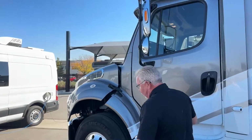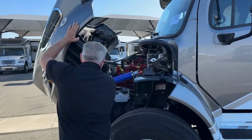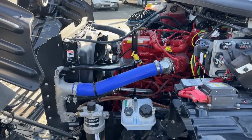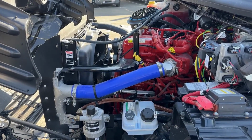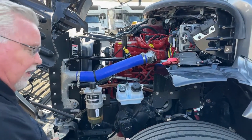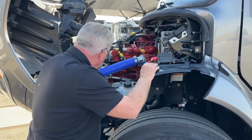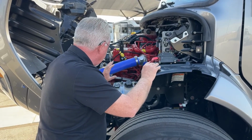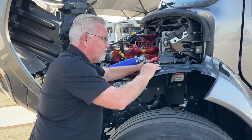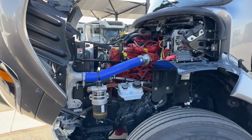Okay, while we're back up front, let's take a look at the engine. Like I said, this is the 360 Cummins. It's an 8.9 liter, and everything is very easy to access. One of the beauties of the Super C is people that like to work on them themselves. They can get in here if they're going to change their own oil, get to their water separator right here, power steering fluid, dipstick, fuse box. Everything's easy to access. As we come around, take a look on the other side.